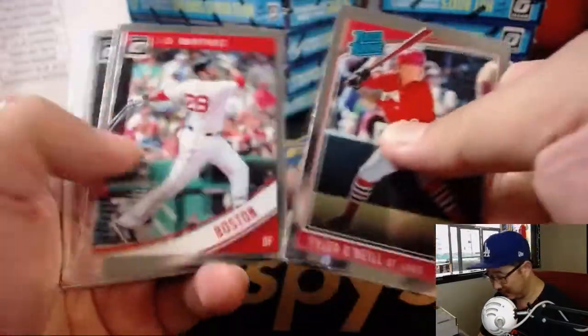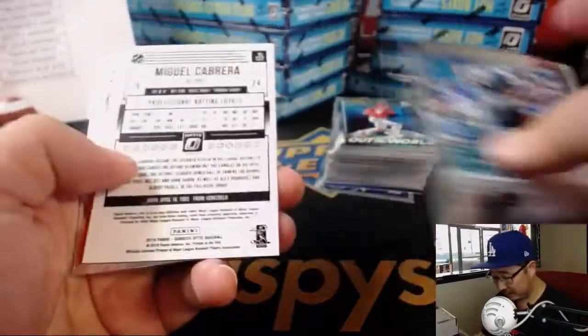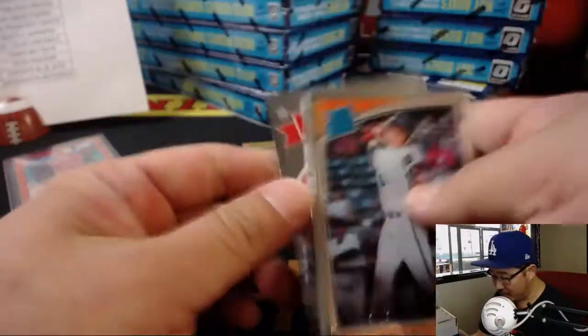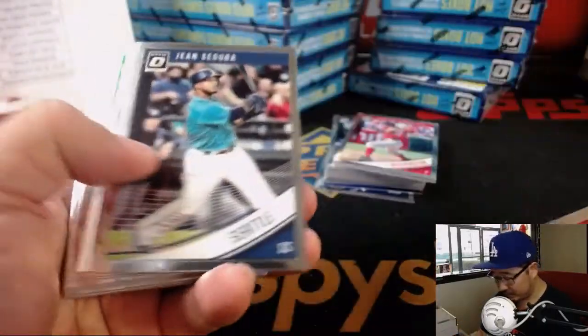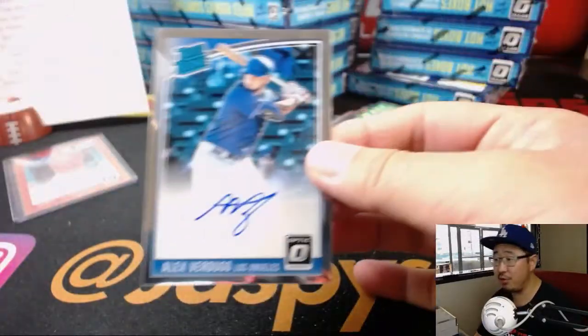In the second box. Not too shabby. And we've got a Miguel Cabrera, Miggy, variation. And out of 99, Madison Bumgarner. We'll save one of these Shohei Ohtanis as well for you, Eric. And then we've got, nice, Alex Verdugo, who just got called up.